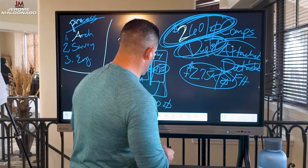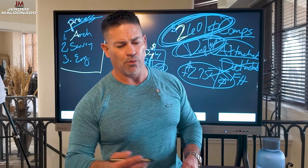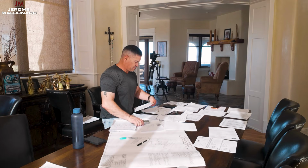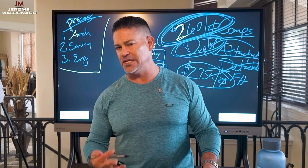Now our build cost on this, but before I get into the build cost, let me explain how we get this and how I know it's viable. One, because we're building them. We're building them all over the place. I have my spreadsheets all over the place and we're building these. I also look at market data to make sure I'm hitting the nail on the head.